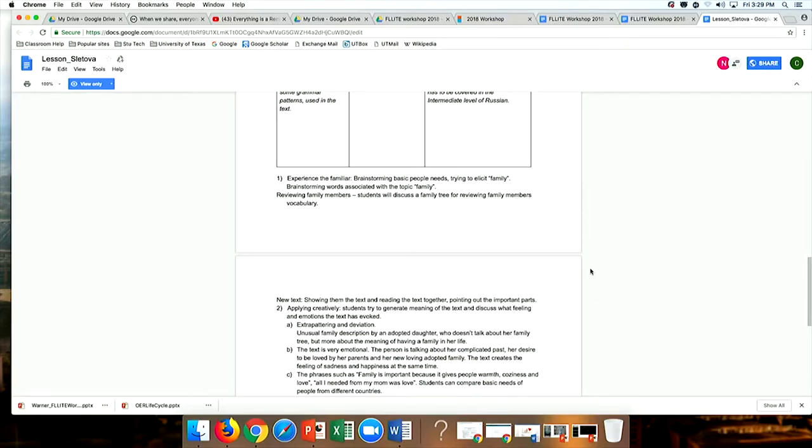Usually when people present a topic about families, we are all familiar with family trees and everything. I decided to broaden it a little bit, and not to talk simply about this being the father of my father and this the mother of my mother, but to start talking about what family means in your life.